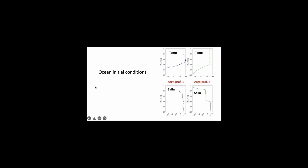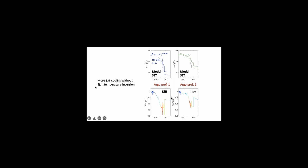Looking on the right, the blue line is from RTOFS, which is used to initialize HWRF. You see hardly any salinity plume. The salinity is much higher than observed from the sail drone, and there's not much of an increase as the storm goes by compared to the sail drone. So it didn't get this salinity stratification or the temperature inversion, and as a result, there was too much cooling in the model, which would be a negative feedback on the hurricane's intensity.